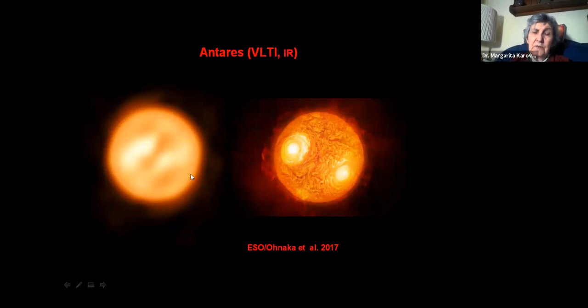On the left, you see the image that they have obtained by reconstructing using the visibility maps from this Very Large Telescope Interferometer. And again, there is a structure on the surface, possibly as rendered in this artistic view, spots. Or are they spots? Or is it something else? Are they supergranular? What is it? We need more observations, and we need to see how it's changing with time.